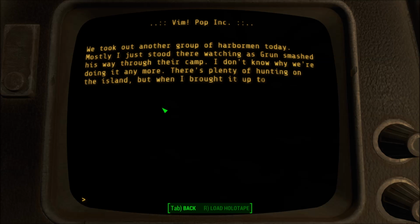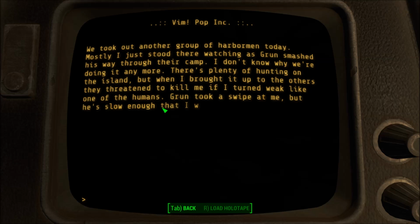We took out another group of Harbourmen today. Mostly I just stood up there watching as Grun smashed its way through their camp. I don't know why we're doing it anymore. There's plenty of hunting on the island. But when I brought it up with the others, they threatened to kill me if I turned weak like one of the humans. Gren took a swipe at me, but he's slow enough that I was able to dodge it.